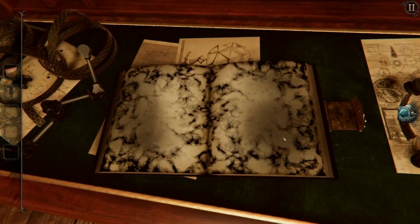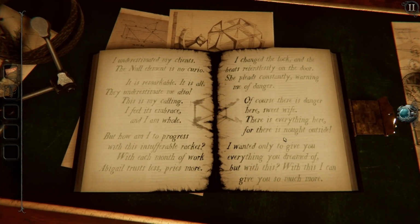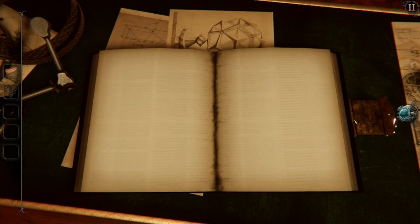Oh, you're right. That makes all the difference. It does. I underestimated my clients. The null element is no curio. It is remarkable. It is all. They underestimate me also. This is my calling. I feel its embrace, and I am whole. But how am I to progress with this insufferable racket? With each month of work, Abigail trusts less, pries more. I changed the locks, and she beats relentlessly on the door. She pleads constantly, warning me of danger. Of course, there is danger here, sweet wife. There is everything here, for there is not outside. I wanted only to give you everything you dreamed of, but with this, I can give you so much more.